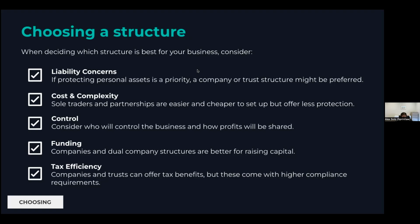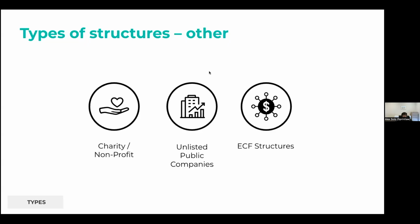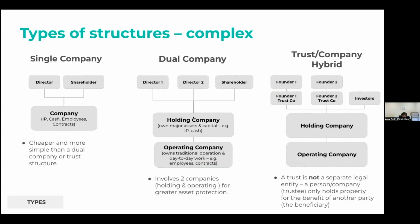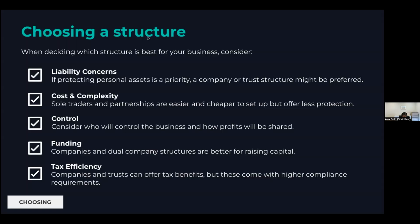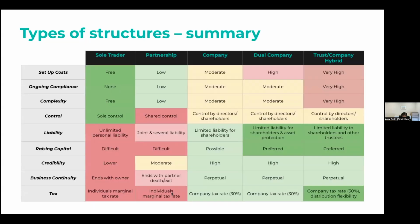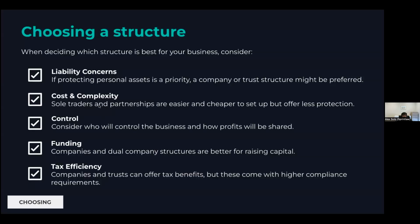It's certainly if you're raising equity funding, so selling a percentage of your company to investors, it's really the only way to raise capital. You must be a company structure. And particularly for startup companies, a lot of investors prefer the dual company structure because, again, they want to know that their investments are safe from mistakes that you might make in the day-to-day of the business. So that's another reason. And finally, we've already talked a little bit about tax efficiency, and depending on the level of income that you have, there are these tax advantages to the company and trust structures that may or may not make sense depending on your level of income.